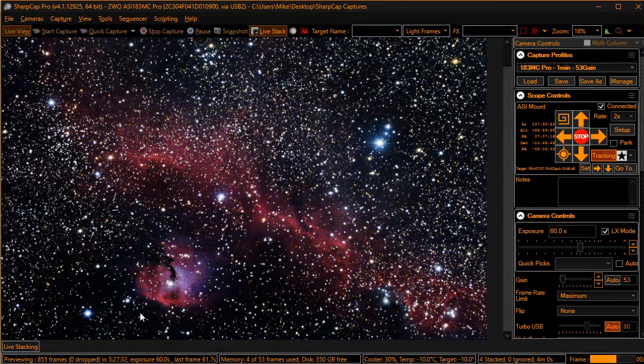Again, a galaxy that would be better captured with some filters that would knock the stars way back, make the smallest ones disappear entirely, which would really allow the nebulosity to come to the fore.